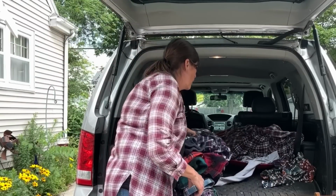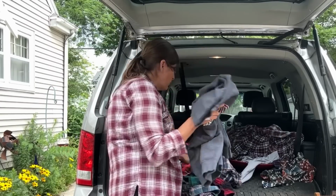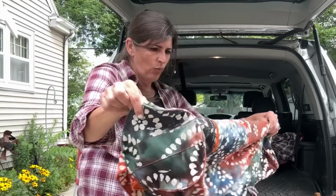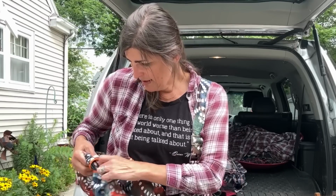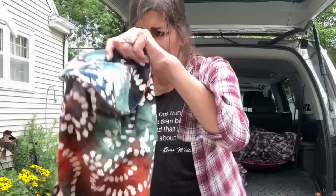Where I hit the mother load of flannels. And my daughter ended up finding some sweatshirts. I did find this Hugger Mugger. I do not know what it is. It's some kind of bag. It was so cute, you guys. So I thought somebody might like that. So I grabbed it. Probably should have checked the pockets, but yeah, nothing. But I thought it was so fun, and it just reminds me of tie-dyed. I'm sure somebody will absolutely love it.